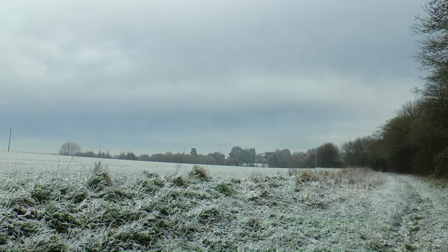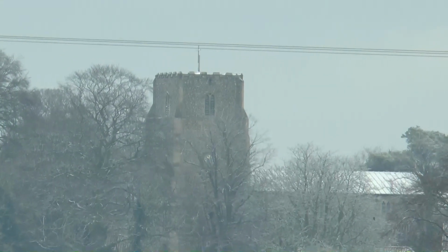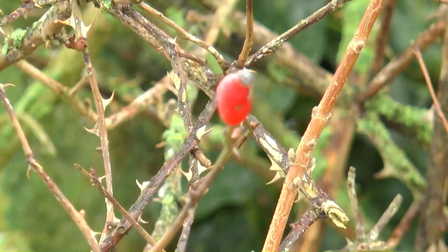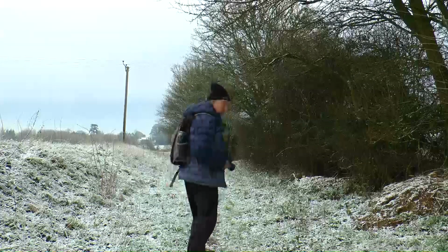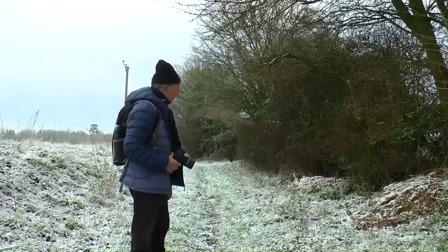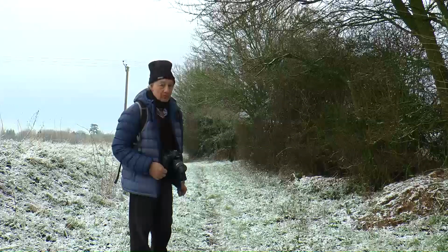And just over there in the distance, we get the view of Kenninghall Church. And just come down this track, I've now come across some badger sets, and by the looks of it, the badgers are active, so maybe one day I'll get a chance to come down in an evening, be nice and quiet, and film some badgers for you.